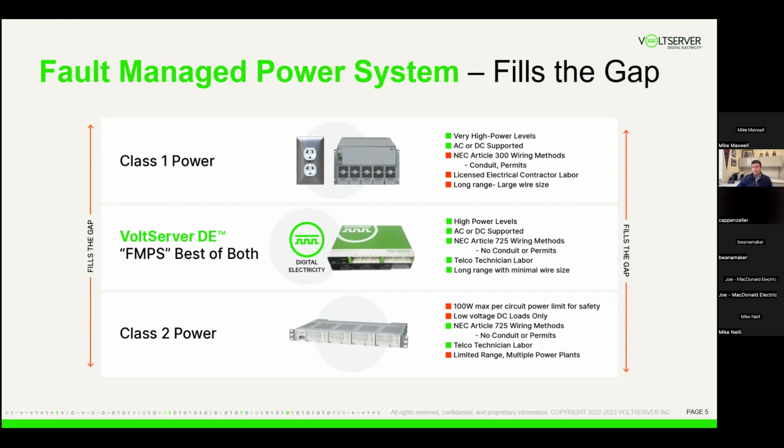So it allows the system to be installed on class 2 wiring per Article 725. So no conduits, no special permitting required. As I mentioned earlier, a low voltage technician can install it, but you still get that long range of power delivery. And you can use the small wires. You're looking at generally 14, 16, 18 gauge wire. So it crosses over the power supply availability of class 1 with the intrinsic safety of class 2.